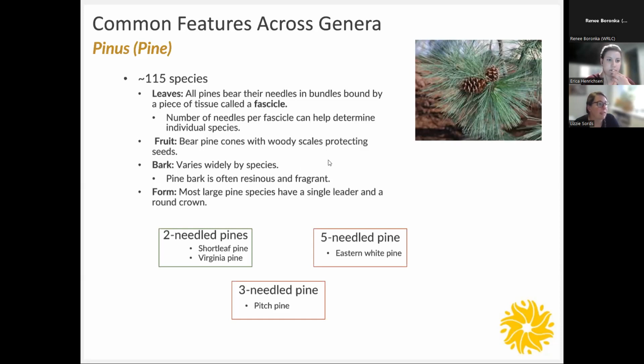Most pine species have a single leader and a pretty round crown. So even though they have that conical shape, they tend to be wider and a little bit rounder than a tree like a fir. And then we can look at the number of needles in a cluster and start to break down the species. So here in Ohio, we have 2-needled pines like shortleaf pine, Virginia pine, 5-needled pines like our eastern white pine, and 3-needled pine like pitch pine.